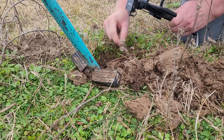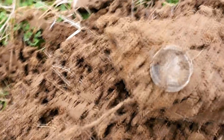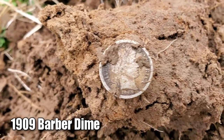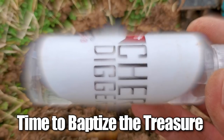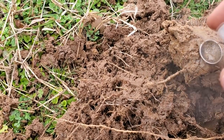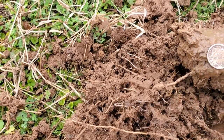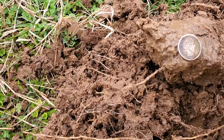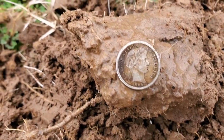Oh yes. Is that going to be Barber? I think it's going to be Barber. Check that out. 1909, baby Barber. All right, folks, it's time to bring out the holy water. Got a new water bottle. Other one just kind of pittered out on me. Well, that's what it is. 1909 Barber Dime. I've got it on Nugget already.